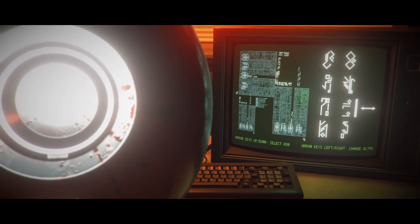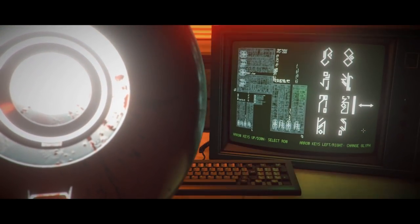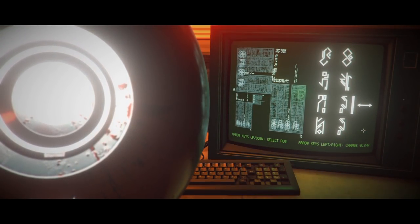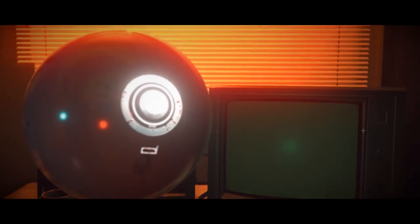Next one has like a cane on the left side and then a square on the top right. Cane on the left side. There. Okay. I think it's that. No, that's not it. Oh, I think it's that one. Yeah, it's gotta be. Okay. Well, this one I could probably just do by trial and error, right? There we go. Whew.